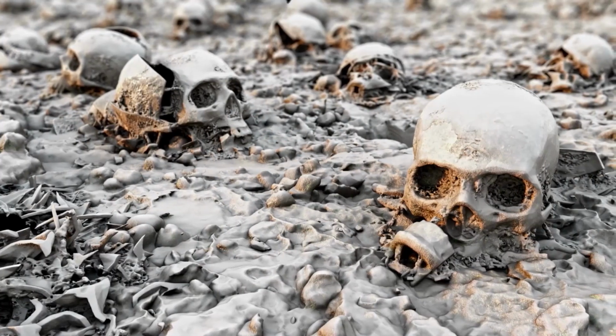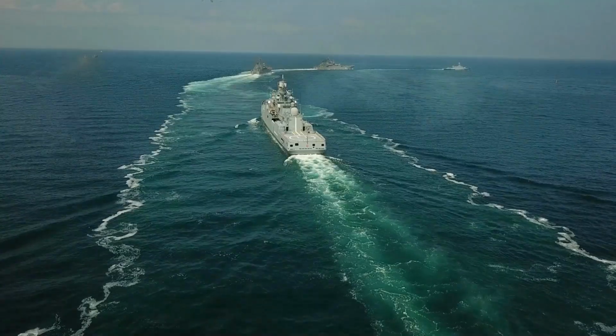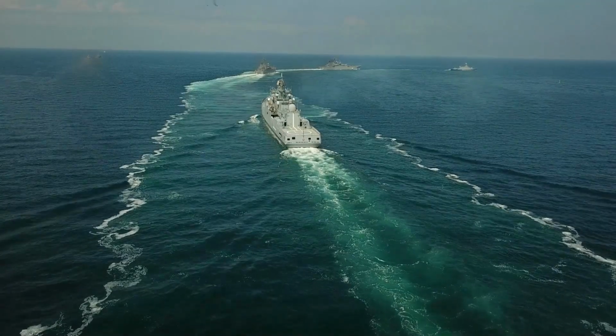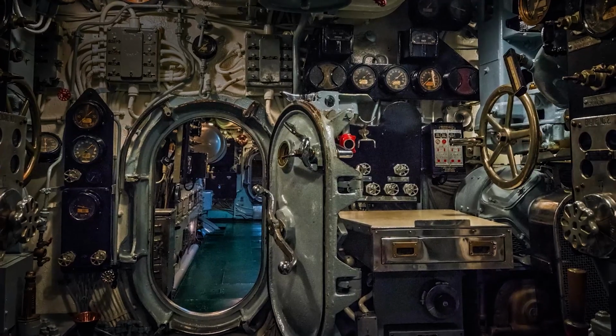After the Cold War, the U.S. Navy wanted to change how it used some of its submarines. They took 4 submarines that used to carry missiles and changed them so they could carry different kinds of missiles. It was a big change in how the submarines were used.